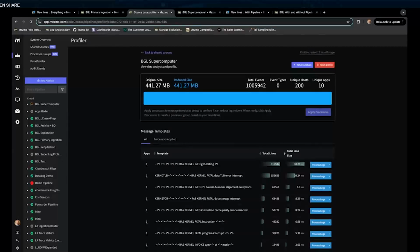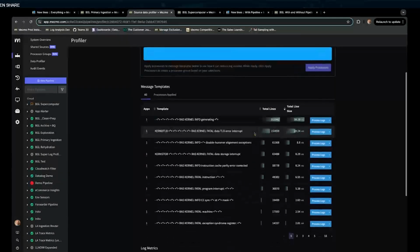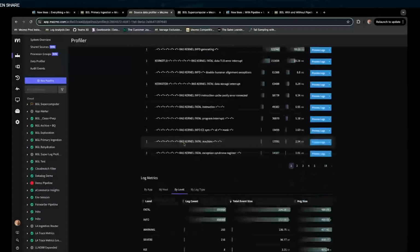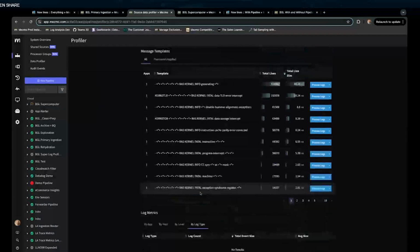Look, maybe not huge at the end of the day, but if I'm getting 1 million events every 5 minutes or 1 minute or 2 minutes, then the size goes up, and it's actually really significant. Down from this, it's going to give me some breakdown as well, like how many hosts, what apps it saw, and if there are standard event types that it recognizes, it will show me that as well. Then it's going to show me all of the patterns that it found. And down here, all of the apps that it recognized, and a breakdown by log level and by log type and all of that kind of stuff.